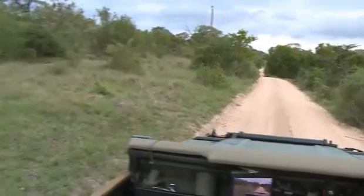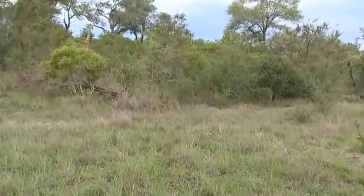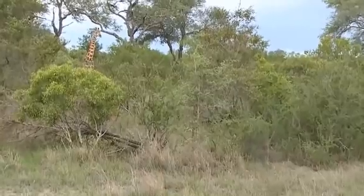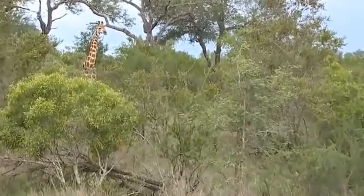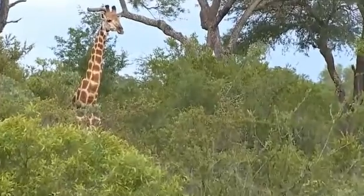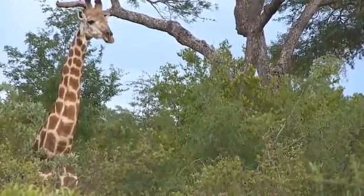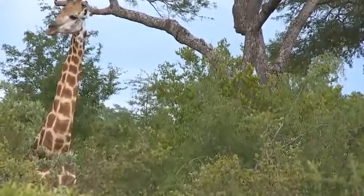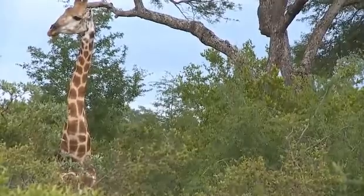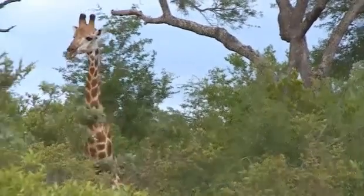Hal wanting to know if these are Rothschild giraffe. No, Hal, they are not. Rothschild giraffe only occur in a little area of Kenya, up near Nairobi. A place called Giraffe Manor that breeds and that has Rothschild giraffe. It's a lovely guest house just outside Nairobi, out towards Karen and the Langata Road. Giraffe Manor, where they've been raising Rothschild giraffe for decades.